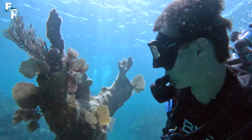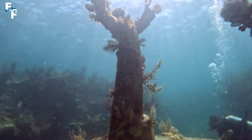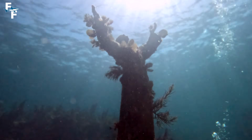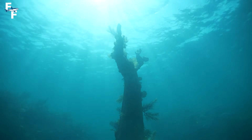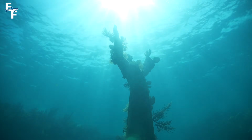This statue was placed here on August 25th, 1965. Although the statue itself only weighs 400 pounds, the concrete base it sits on weighs 20,000 pounds. It would take one of the strongest hurricanes of all time to knock this statue over.